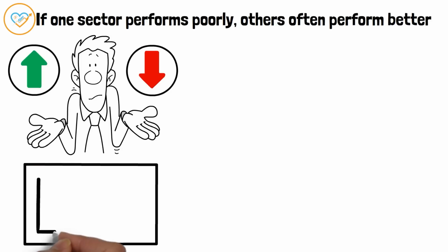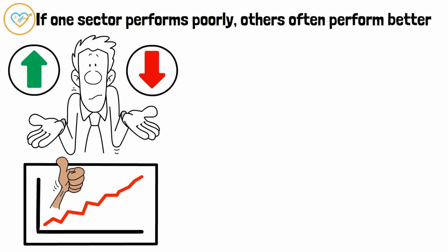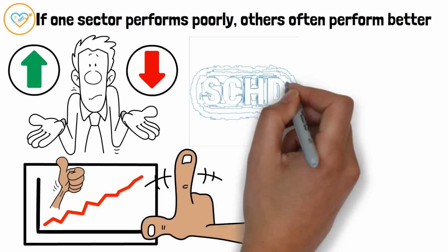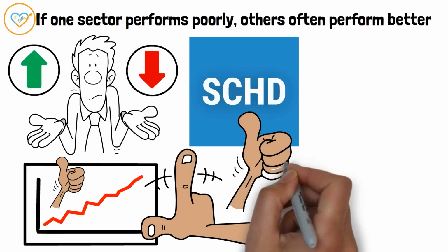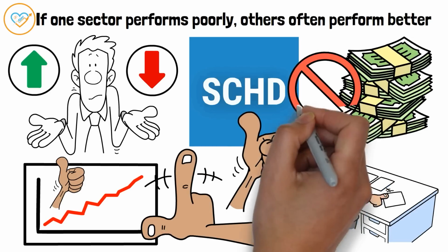For those looking for stability with a side of growth, SCHD's top holdings offer the perfect balance. You don't have to worry about constantly managing individual stocks. SCHD has already done the heavy lifting for you by picking some of the most reliable companies. This makes it a great option for investors seeking both income and growth without the stress of stock picking.